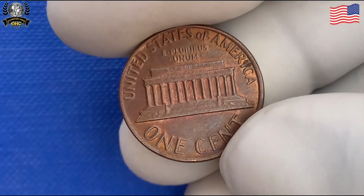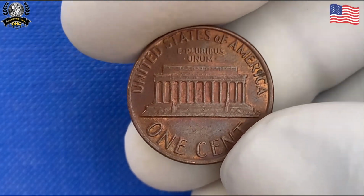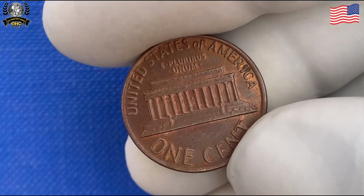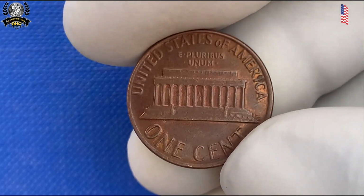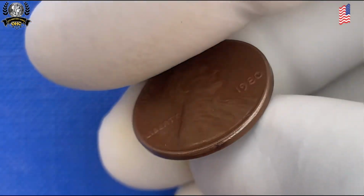To the untrained eye, the 1980 penny might seem like just another coin from the 1980s, but for savvy collectors, it's a hidden gem. The most valuable examples of the 1980 Lincoln penny are those that feature the wide AM error, which has become legendary in the world of numismatics.